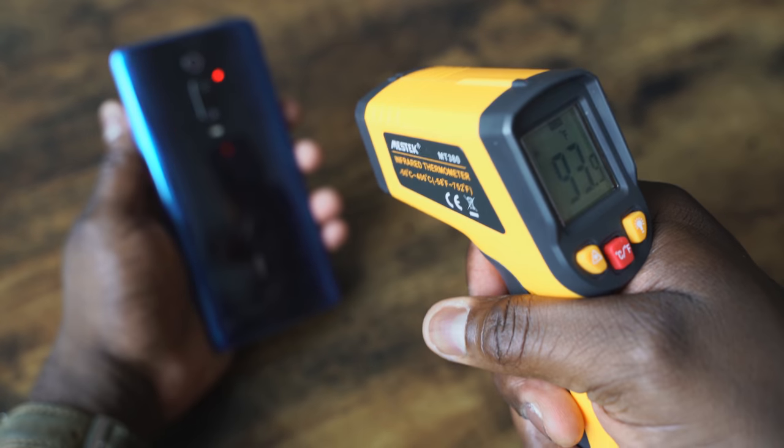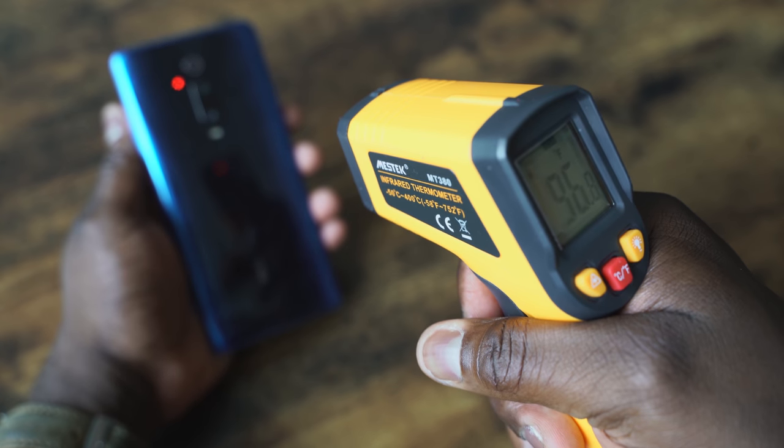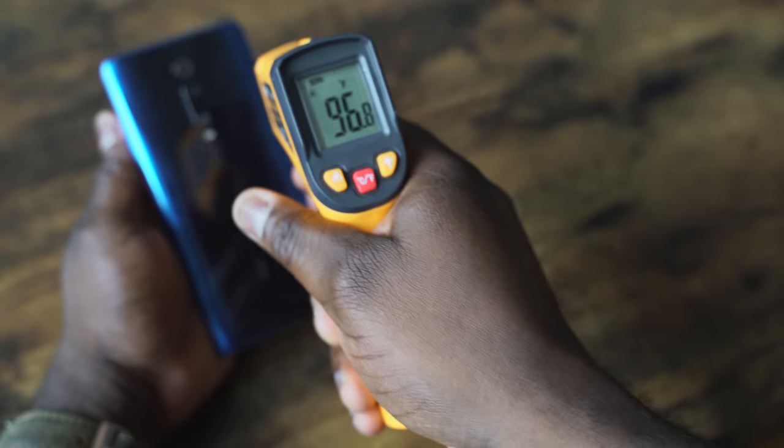Yep. It's solid. It played games really well. And temperature-wise, maximum was about 97 degrees Fahrenheit, which is better than most devices. The Galaxy S10 did worse than that, even though it has the special cooling and everything. So it's solid. It's really good for your gaming.